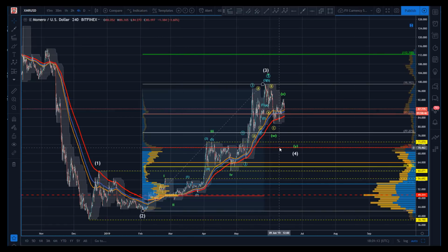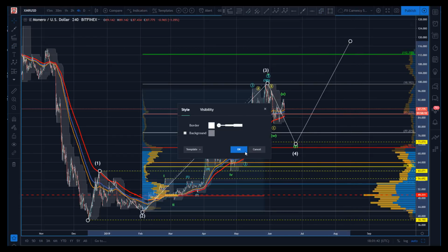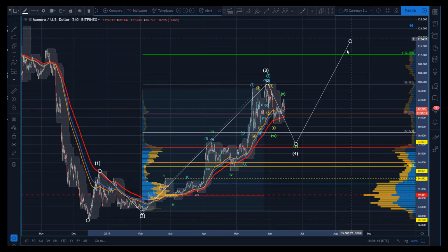Of course, it's going to be similar to Bitcoin, but I prefer the count here. I think we can resolve where we are more easily than in Bitcoin. Per the way I have this labeled, we've got the 1, 2, 3 in. Here's our 1, 2. We've got the 3 and we're seeking the 4, before we head up for the 5. So we have great potential here for an almost textbook impulse wave coming off of this low.